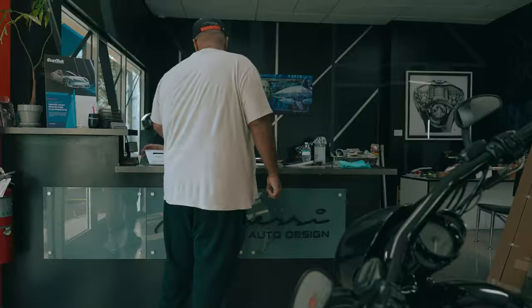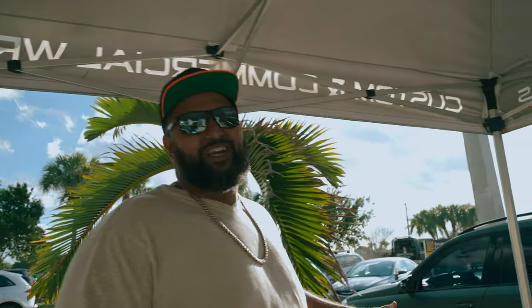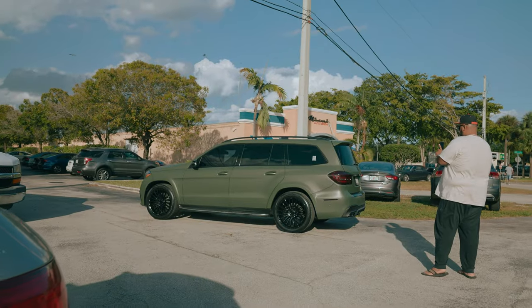Thank you. Whenever you get a car wrapped, it's like you're getting a new car all over again. Super exciting. So I'm really psyched to take it out there. And if you see me, say hi. Just don't bother me too much. Let me enjoy the car.